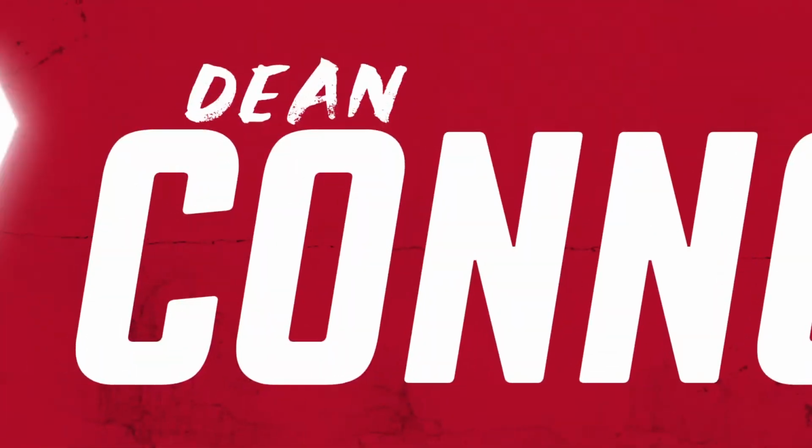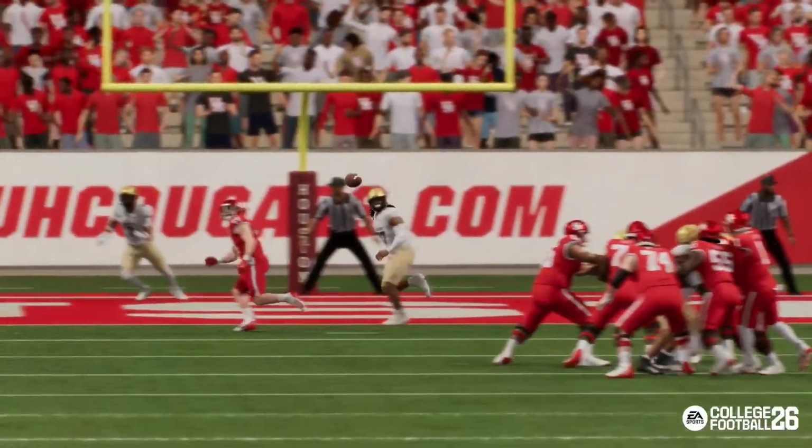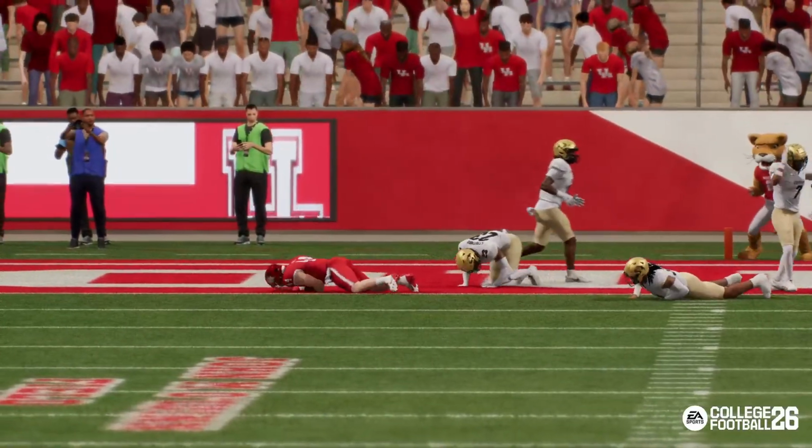And, man, we see this in college football, so much explosiveness and firepower, and we get high-scoring game after high-scoring game, and it looks like we're on pace for one of those right now.